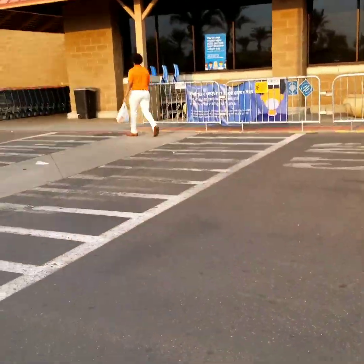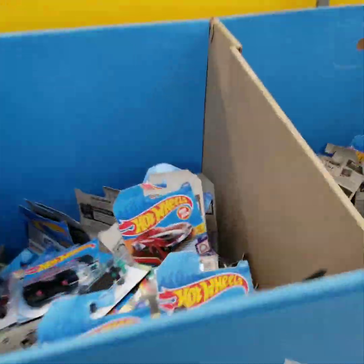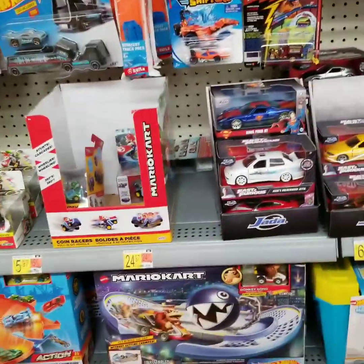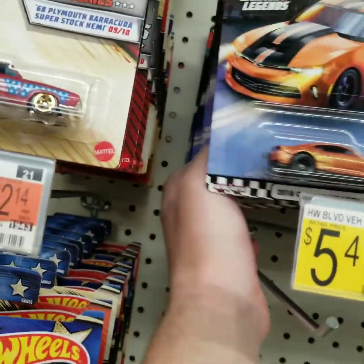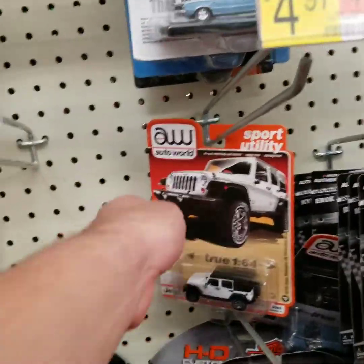Alrighty, lunchtime hunt. This is the other Walmart. Haven't been here in probably a week, so. Let's see if they stocked up on anything. Alrighty, let's see what we can or cannot find. Same old stuff in here. Man, guys. Pickings are tough right now. The pickings are tough. Super tough. Oh man, crazy.